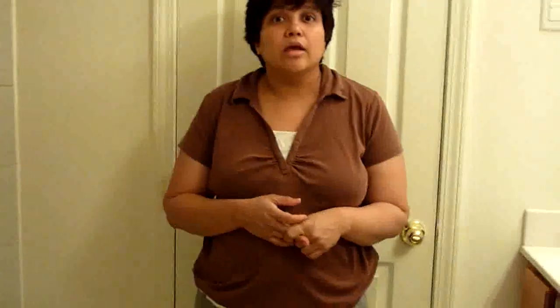a little bit. With my first pregnancy, I did not use this girdle, and I did end up having a lot of lower flab, and this girdle has even taken care of that. Basically, it's controlling it from expanding more.